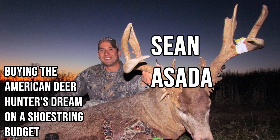Gotcha. But that place had great deer on it, still has great deer on it. Shot a really nice 160-inch mainframe 8 on that. It had a 170-inch 6x6 on it. It had another 160-inch 8 on it. It just had a deer that was 170, shot on the neighbors. It was kind of a unicorn deer. They had pictures of that deer on it. It was a really good deer place.